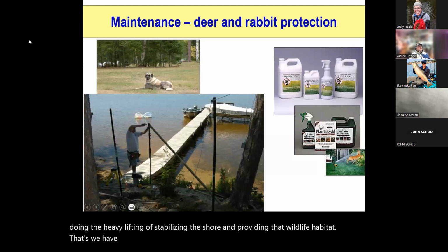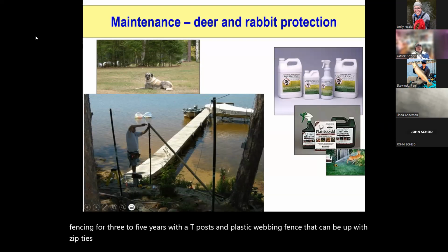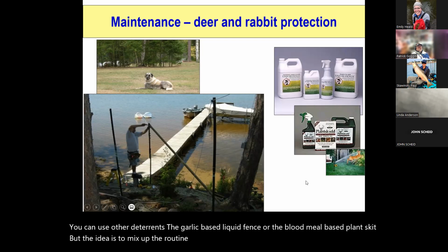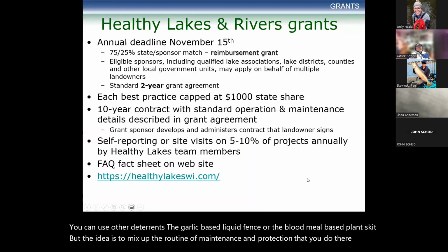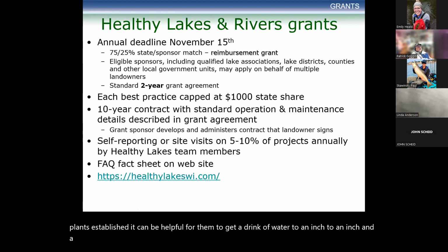We have some maintenance involved with these sites. Sometimes we put up temporary fencing for 3 to 5 years with T-posts and plastic webbing fence that can be up with zip ties for, like I say, 3 years or so. You can use other deterrents like the garlic-based liquid fence or the blood meal-based plant skydd, but the idea is to mix up the routine of maintenance and protection that you do there. You'll also need to be watering these plants over time, at least initially. As Paul said, just to get those plants established, it can be helpful for them to get a drink of water, an inch and a half to 2 inches every week as they get established after the initial planting.